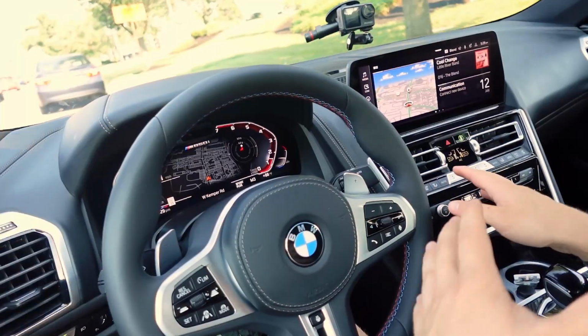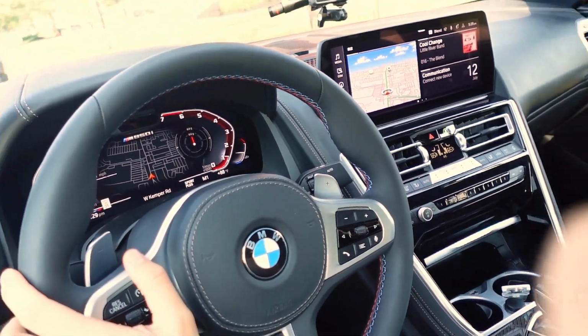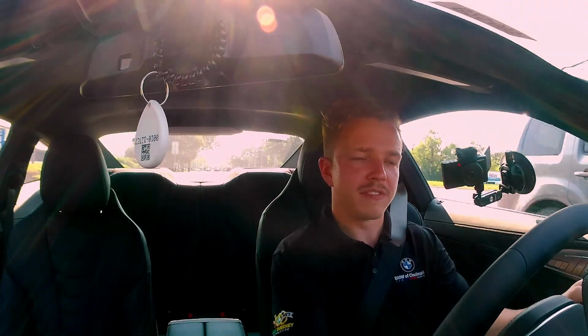I also really appreciate that this car still has these lovely climate control buttons instead of going to the screen like it is on the 8 and 8.5 cars. So that's definitely a win for the M850 Grand Coupe.